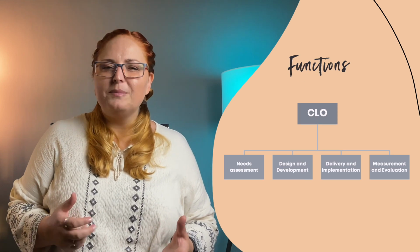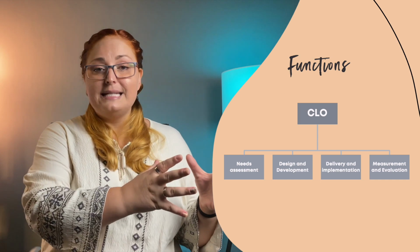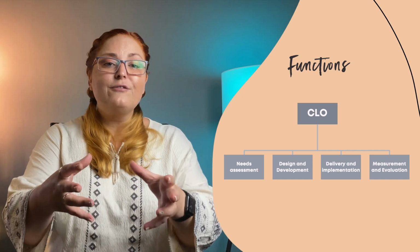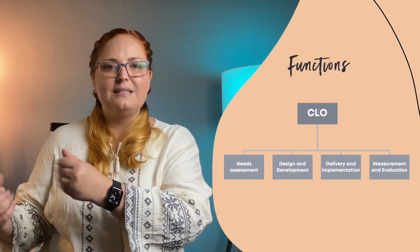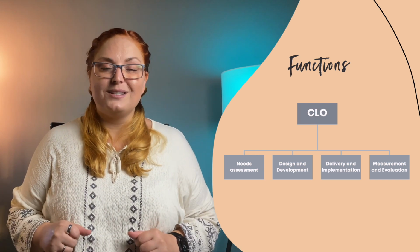Sometimes the L&D department will be broken down into functions. That means you would have a separate person or team taking care of needs assessment, another of designing and delivery, and a third person or team taking care of evaluating the impact. This separation is usually more common in larger organizations.